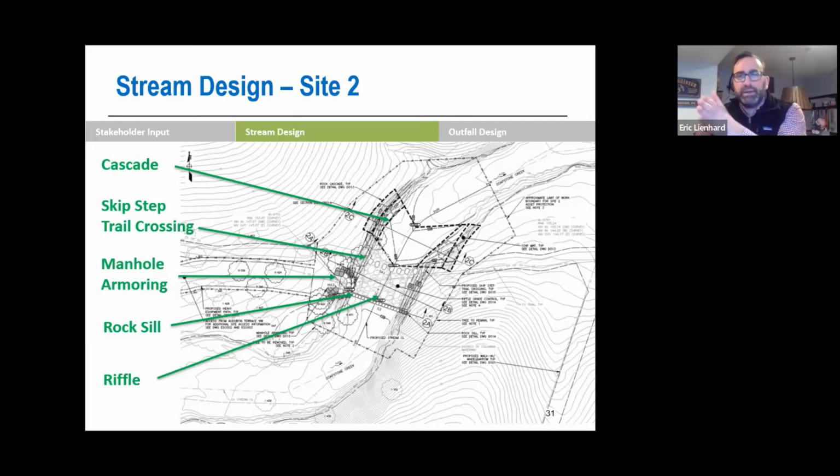This is where that manhole is just becoming threatened and you start seeing the exterior of that manhole. We're having a rock sill there to protect that riffle before it goes into the cascade. So the water flow is coming from the left of the screen, up the screen, and leaving to the right of the screen.